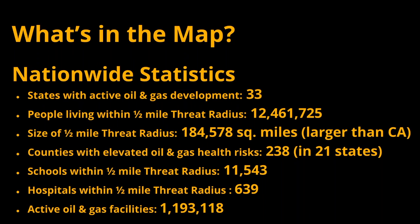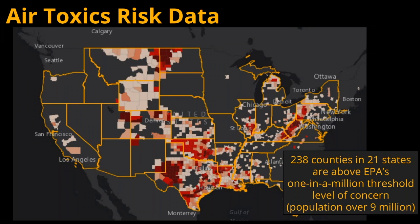Another layer that we have in the oil and gas threat map is the air toxics risk data. So what you're seeing here is a county by county color coding ranking system based on oil and gas public health risks. So the places that are darkest red have the highest recorded health risks due to oil and gas air emissions. And out of this analysis, we were able to pull that almost 248 counties in 21 states are above the EPA's level of concern for both cancer risk as well as respiratory illness risk.